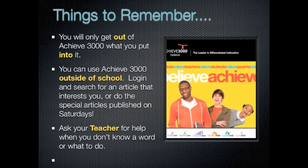Here's a few things I want you to remember. You will only get out of Achieve 3000 what you put into it. You're going to have to work hard if you want to become a better reader. And if you're just trying to get things done, it's not going to do you a lot of good. Also, I want you to know that you can use Achieve 3000 outside of school. Log in anytime you have internet access and search for an article that interests you, or do the special articles that are published on Saturdays. You might find something that you really enjoy, and it will help you become a better reader.